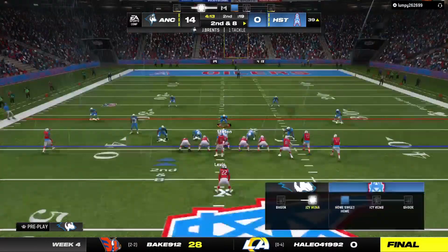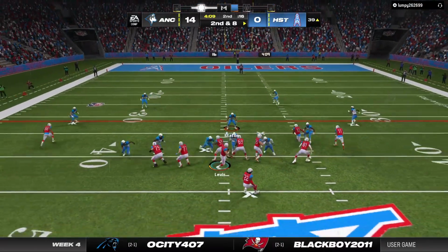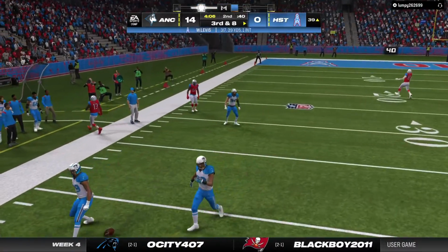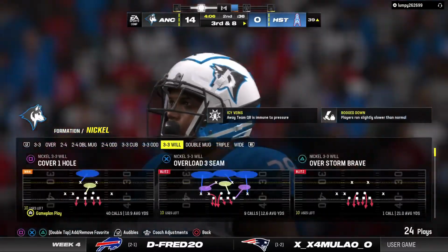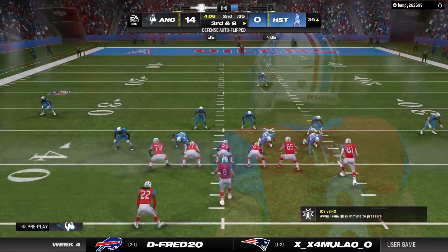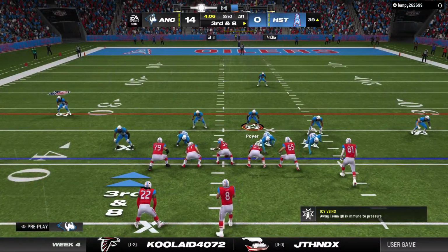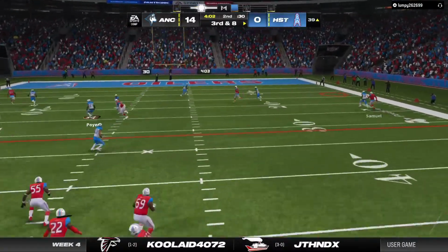This a 2nd and 8. 39-yard line. Levis back to throw. And it's incomplete. So he's 3 for 7 throwing the football right now. Not an awful start, but also not the sharpest of starts. No, I would agree with that. But if you're a confident quarterback, and to play that position you have to be, you just act like there's something wrong with the wind currents or something wrong with the ball. It is not you. Keep throwing.